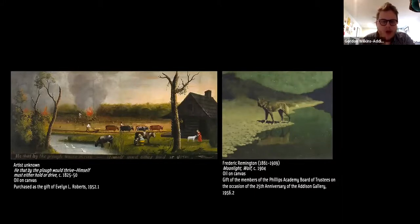Something that we had not intended, but is quite a nice sightline, is between the wolf and this wonderful painting called "He that by the plow would thrive himself must either hold or drive," which the title is from a saying by Benjamin Franklin. And these stare at each other across the passageway from one gallery to the next. And here you have almost a before and after, which this painting is really one of the most, I would say, succinct and important depictions of this sort of European American conception of the natural world.